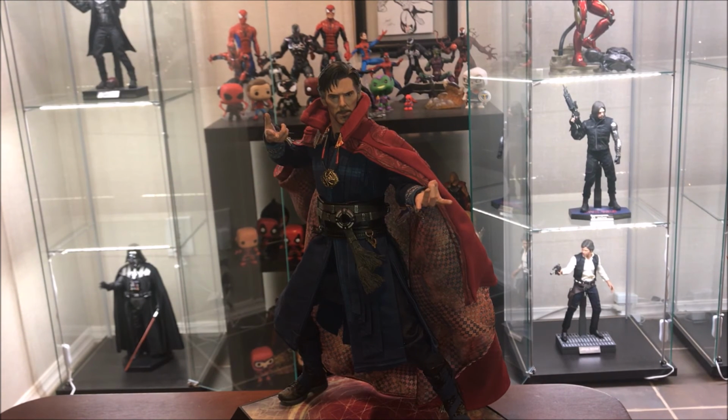The posability of this figure is unreal. There's no other Hot Toy that I have that I've been able to get so easily into the poses that I want and have him look so good in my display case. And this is one figure I'm not afraid at all to keep in dynamic poses all the time. It's just so well designed, so well thought out. This is just an unbelievable figure.